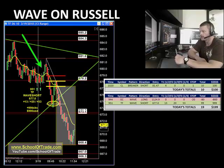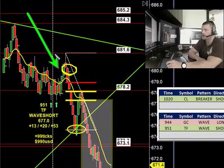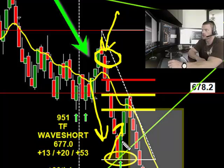Now, of course, you can see here in the Russell, this trade worked out fantastically here. Same situation, though. We have the short-term, I'm sorry, the trend being down. Signal happens right here. Okay, there's your signal. So we break down to the downside. We make our swing low. And then we start coming back up towards our zone.